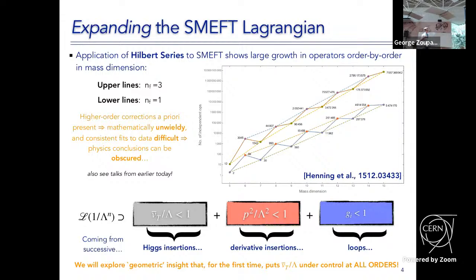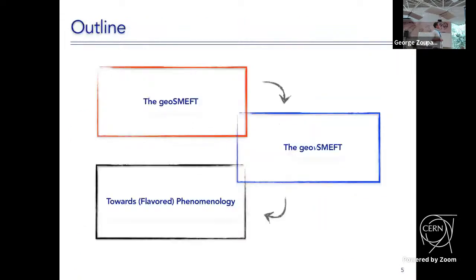And then, of course, not contributing to the tree-level Lagrangian, but obviously relevant whenever we actually have to calculate something, is perturbation theory, which is embedded as well. So what I'm going to talk about in the next couple of slides is some geometric insight that, at least for the first time to my knowledge, starts to put this expansion of the SMEFT under a little bit better control. And it really comes from a refactorization of the SMEFT Lagrangian.